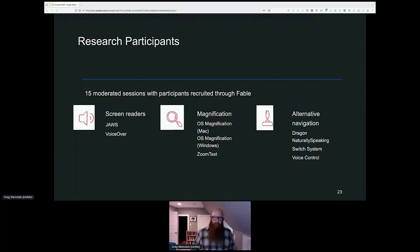We conducted 15 moderated sessions in this project, and that's a lot of sessions, but I'll explain why we felt we needed this many in a moment. We recruit for our projects through a partner called Fable, a research company with a panel of assistive technology users.